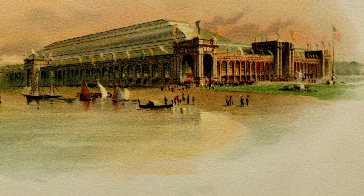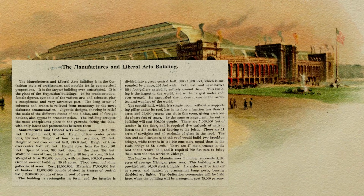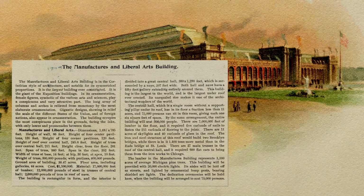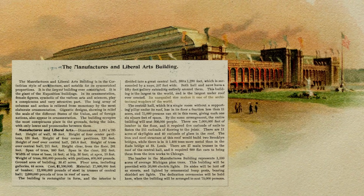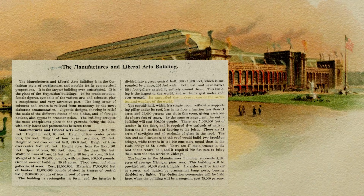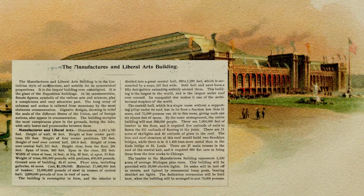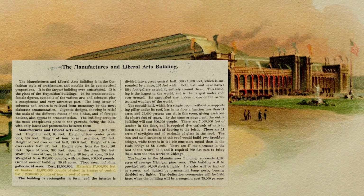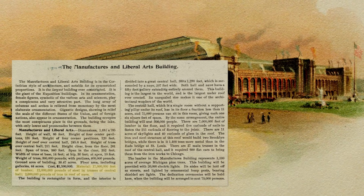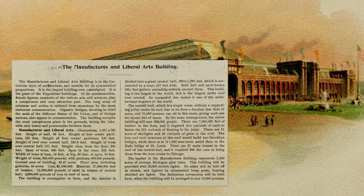Let's get back on track with our next stop, which is the Manufactures and Liberal Arts Building, the largest building at this exposition and also in the world in terms of its volume and footprint. Its unequaled size makes it one of the architectural wonders of the world. We have mention of the materials used, along with a few extra details. We have 17 million feet of lumber and 12 million pounds of steel in trusses of central hall, 2 million pounds of iron in roof of nave.